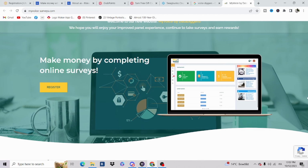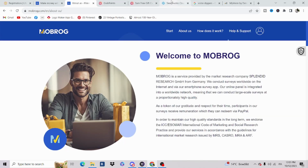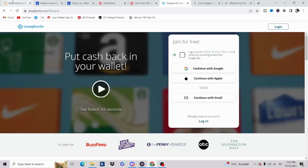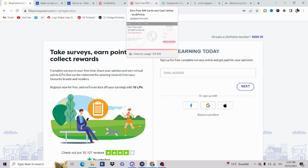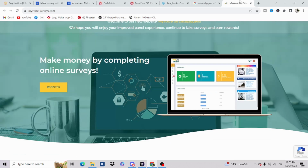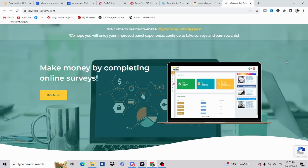Some of these websites you fill out surveys and get points and convert these points to cash, or with some of them you simply earn cash. Per survey, depending on the minutes, they have a certain amount allocated to that survey based on the minutes it has. MyVoiceDiggers is per survey minute, where you have a certain amount of money or euros allocated to it, as well as Mobrog. But for Swagbucks, you have points that you have to convert to cash. And for GrabPoints, you have cash. So that's the difference.